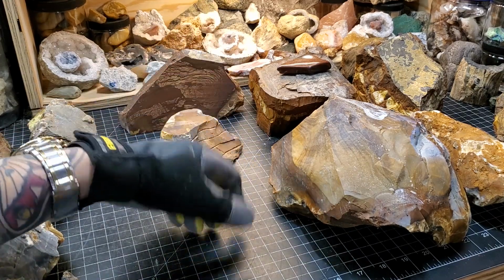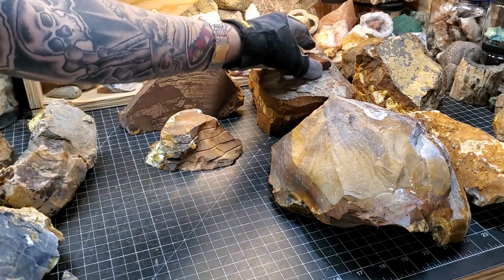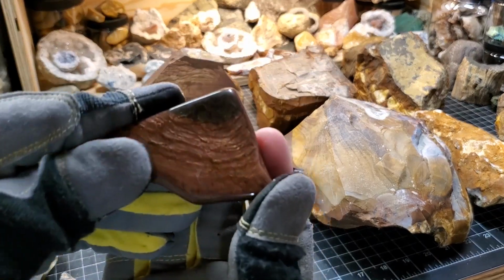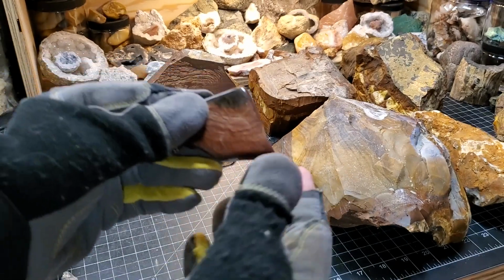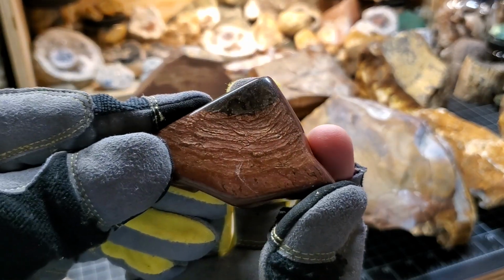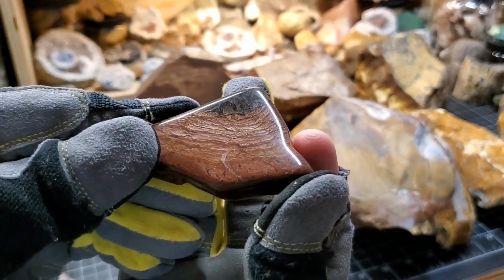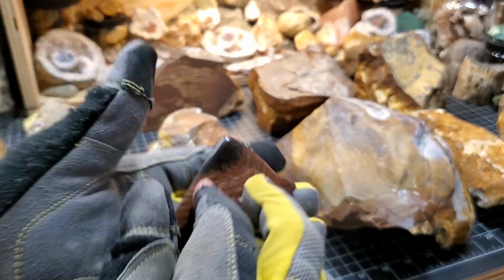A couple of things. I did do some cutting on the material, of course. They gave me one of their tumbled rocks, which is just a fantastic piece. It's beautiful. That's some of the New Bigs Jasper. Love it. Have this forever.